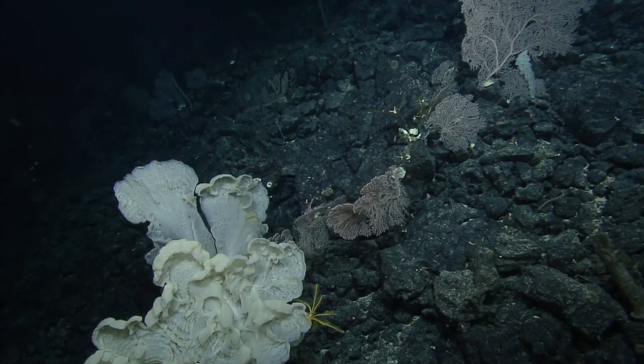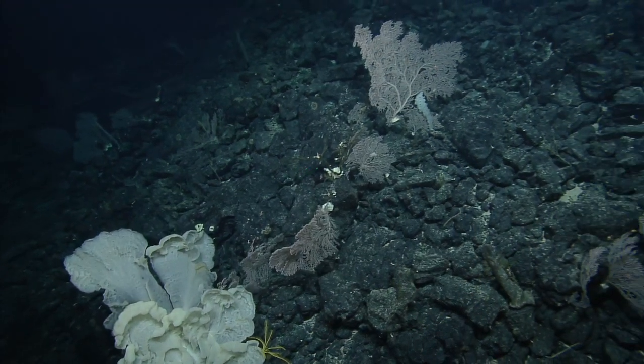That was an impressive organism that we just saw. A healthy looking sponge right there.